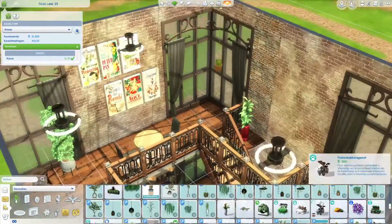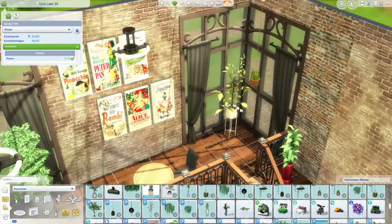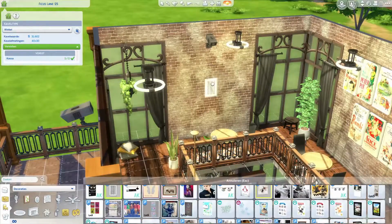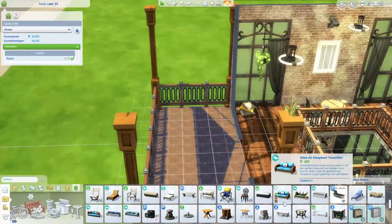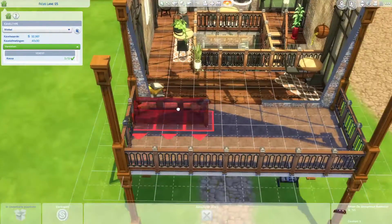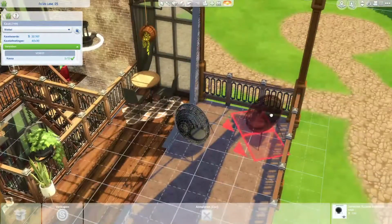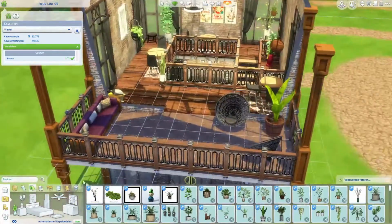Up here we just kept it really simple with a lot of plants to make it feel alive, as we always do. And a little sitting area outside where you can also just enjoy a good book. There are many book nooks.